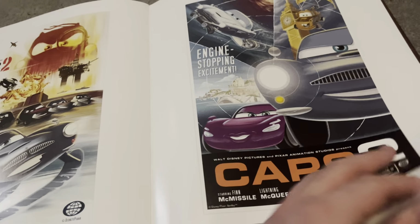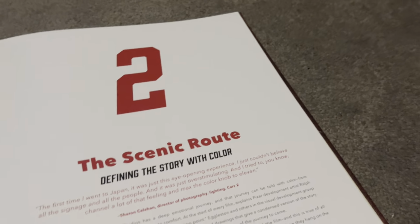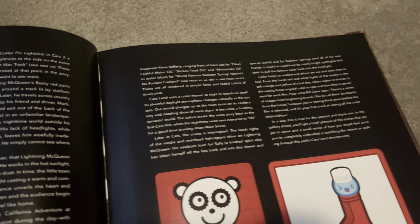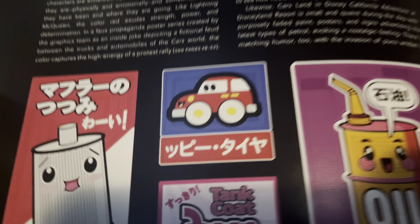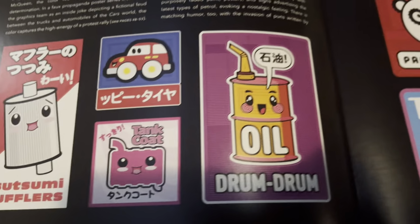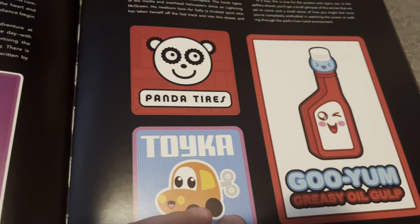Now we get into the scenic route. This is a whole lot of promotional art for real life. I think in here is when we start getting into some of the stuff that appears in the movie, which is where I think is some of the cooler stuff. So there's a whole lot more words. Then you have some artwork for like Tokyo brands, I guess. Satsumi mufflers. Got this guy who I distinctly remember appearing. I'm not sure exactly where. Got the Tencoat logo, Drum, Panda tires, Guyum, and Toyka. That's a pretty cool car right there.